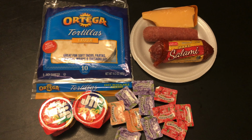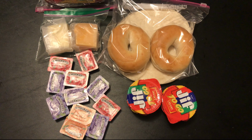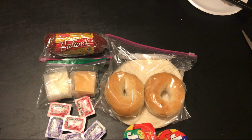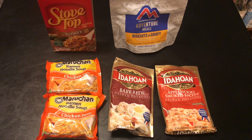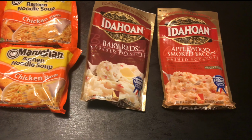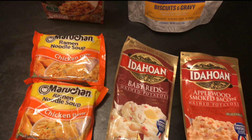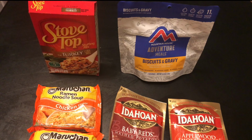We're packing for 4 lunches on this trip. We're taking tortillas and bagels with salami and hard cheese, as well as peanut butter and jelly. For dinner on the 3 nights, we have ramen noodles, Idahoan instant mashed potatoes, and Stove Top stuffing. We also have a Mountain House biscuit and gravy meal to try.